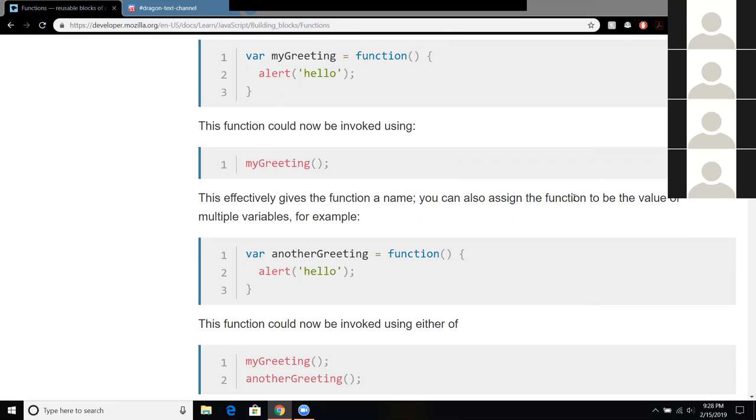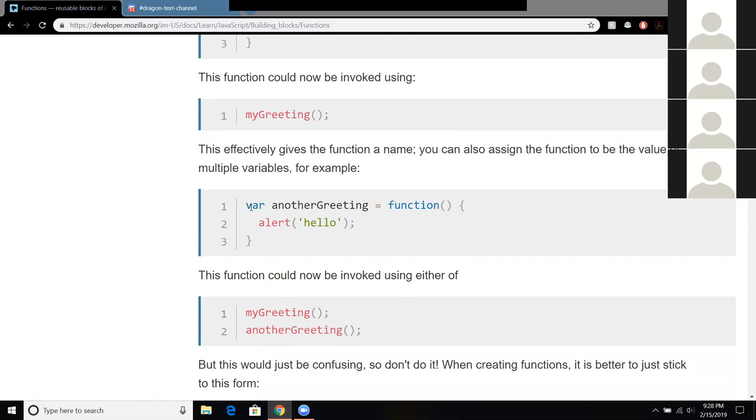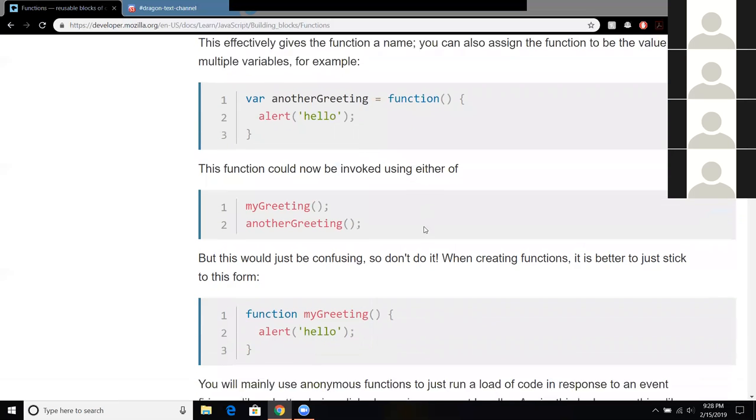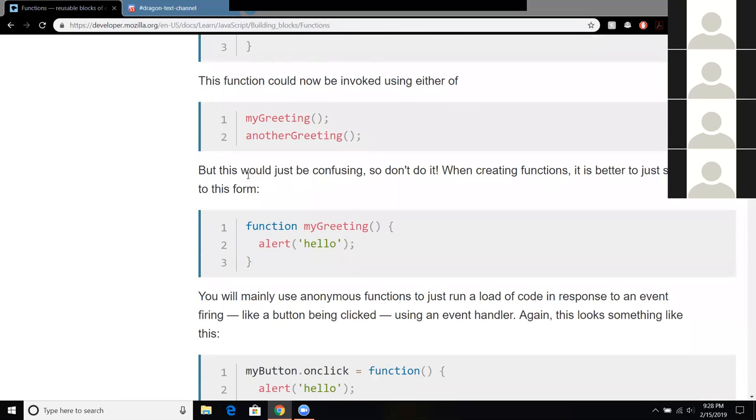You can also assign the function to be the value of multiple variables. For example, var anotherGreeting = this anonymous function. This function can now be invoked using either myGreeting or anotherGreeting. But this would just be confusing, so don't do it. When creating functions, it is better to just stick to this form: function myGreeting() { alert('hello'); }. So it's best to just give your function a name to begin with.